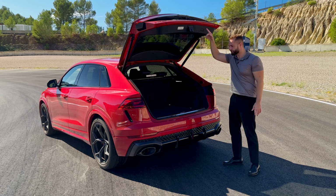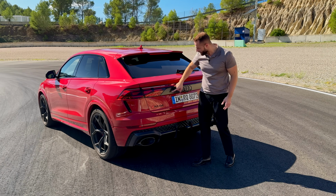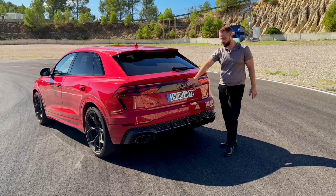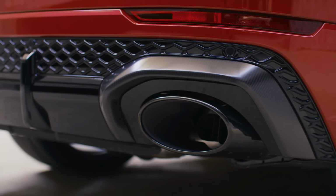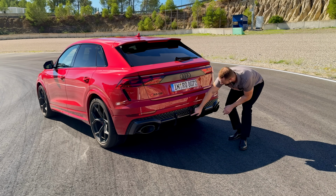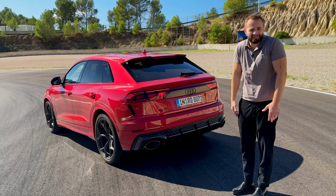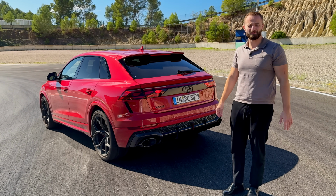Now, as far as the changes in the back, very simple. We have the new taillight design, right, with the communication taillights. We have a carbon pack here, the new Audi logo, the carbon pack there, some diffuser elements, and obviously this vertical line, which is basically the new DNA of Audi. That's it, in all honesty. Let's go to the interior.